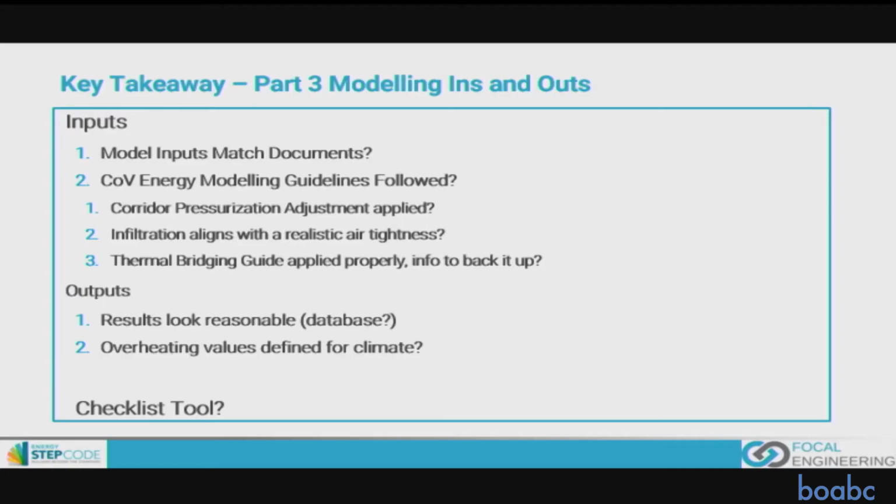So a few key takeaways here for part 3, energy modeling. Does the model match the inputs? Do the inputs match the documents? Again, maybe a big ask from a building official, but if you chose to go down that path to dig a little deeper, if I was a building official, I would want to be able to do that. I'd want to be able to pick and choose a few things, go through and reference and say, yeah, okay, it's giving me some confidence that the model was done in accordance with the documents. Were the energy modeling guidelines followed? Some real basic stuff here.